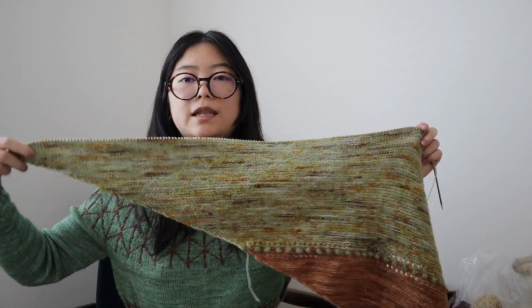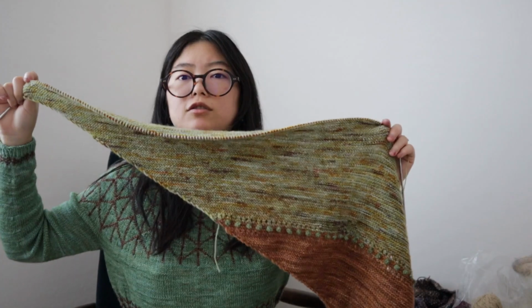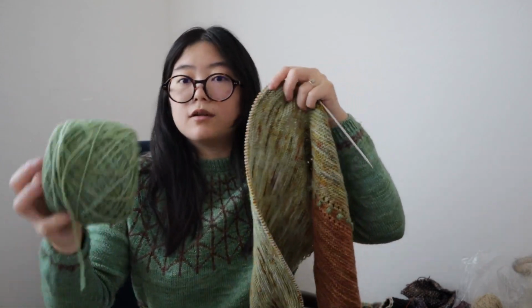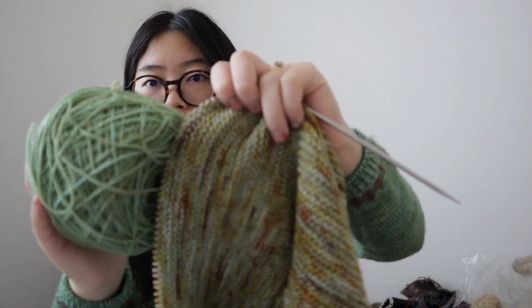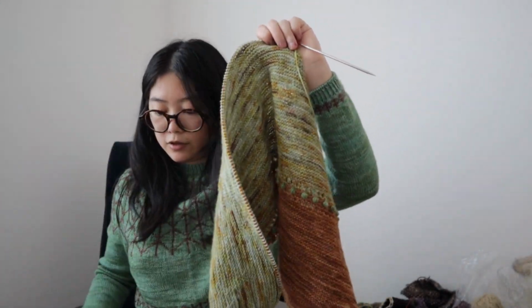And now I'm almost done with this middle lichen part. I think I am actually done with the increases. I think I just need to do the eyelet and bauble row, and then I could switch to, this is going to be my 3rd color in Lagoon. I didn't think I would love Lagoon this much, but it's the perfect green for me. So Lagoon is going to be the 3rd color. It's a 3-colored shawl.